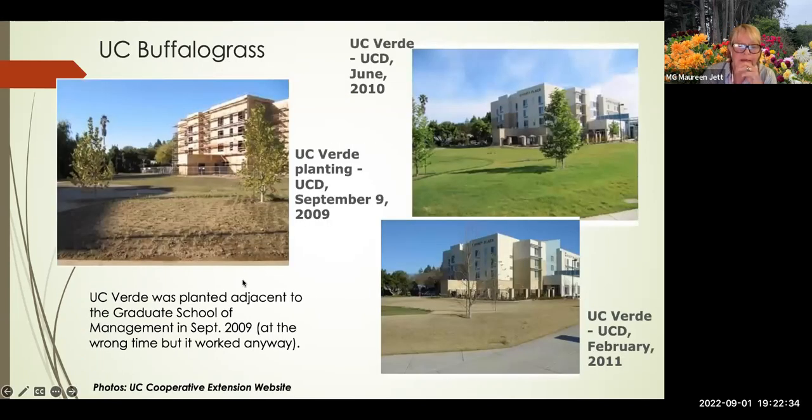This is a building at UC Davis campus. It looks like the Graduate School of Management that they seeded or actually planted. You can kind of see the plugs right in here. They planted it in September, which they say is the wrong time. I'm not exactly sure. I guess it depends on where it is that you're planting, but it recovered anyway, and you have this nice, pretty green area here.